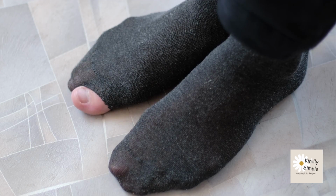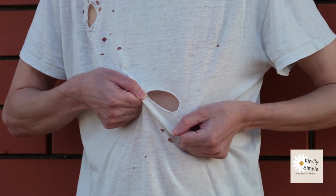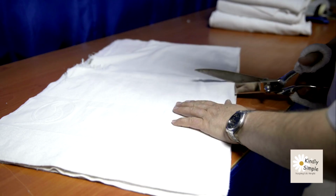2. Make your own rags from old stuff. Old socks, t-shirts, robes, flannel pajamas. Cut them up into smaller cleaning cloths. Just make sure the fabric is absorbent. It's basically free!